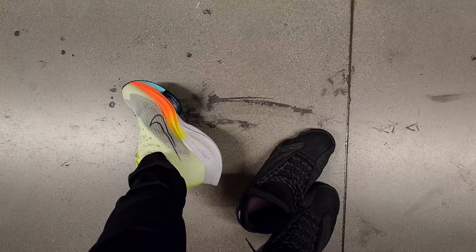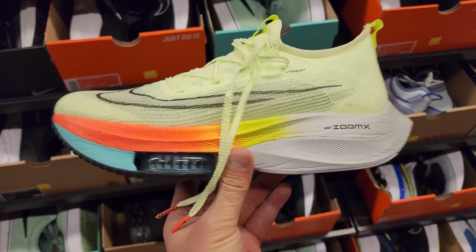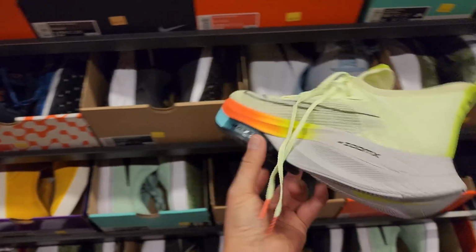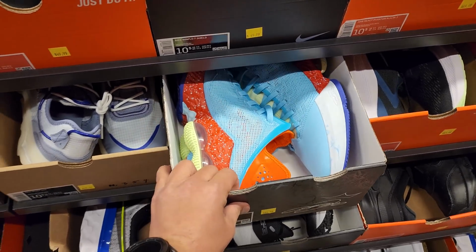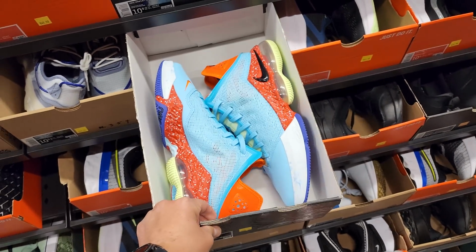Do I need these? No. Do I want them? Yeah. They do have a second version that is out. Damn, these are insane. Wow, almost dropped it. Next time I come here, if I have my gift cards with them, I have to pull the trigger on that. Dude, got the LeBron 19 lows for $70.